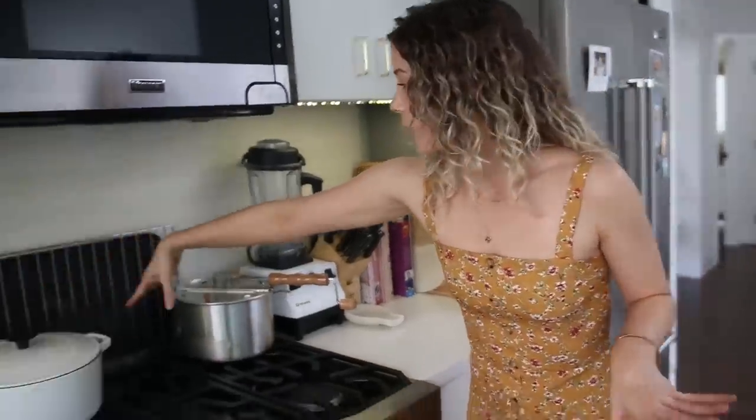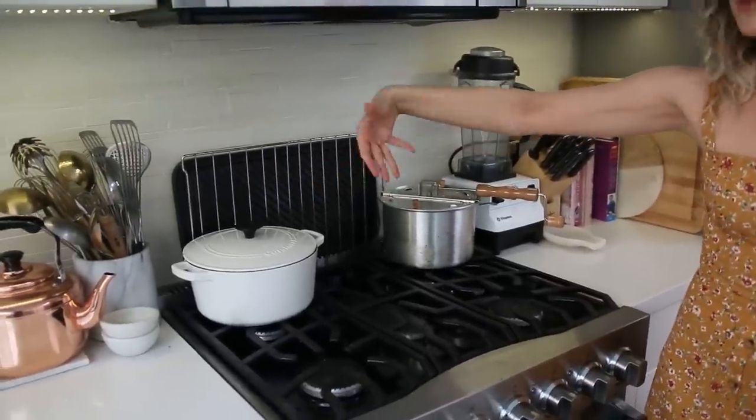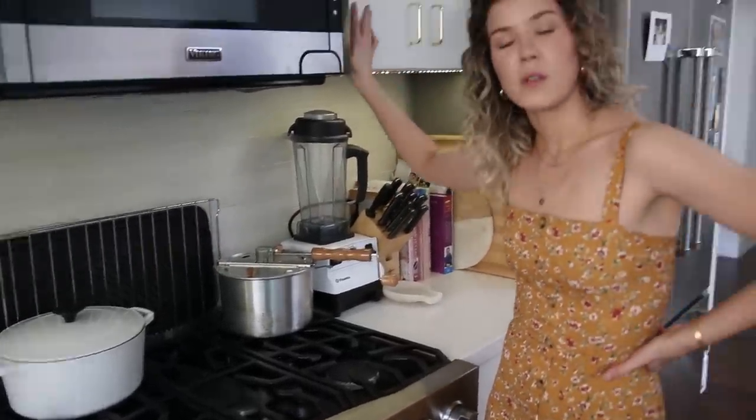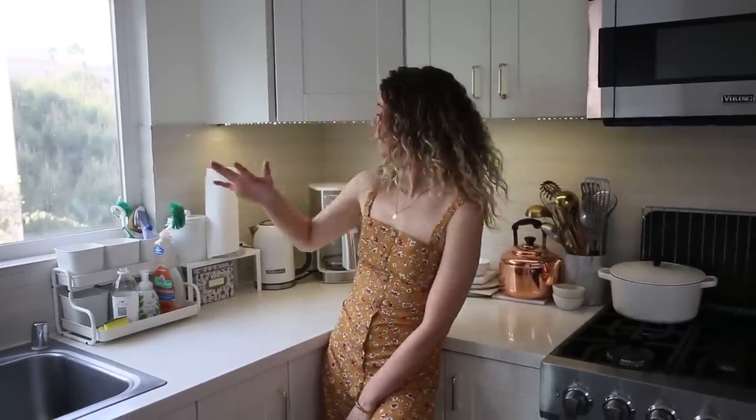We've also got a cast iron griddle pan over here, which is great for cooking burgers or steaks or anything inside. But you have to really get set up with all the windows open because we have a very sensitive smoke alarm. So the things I probably use most in the kitchen are the coffee maker.